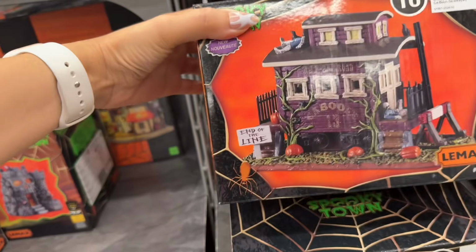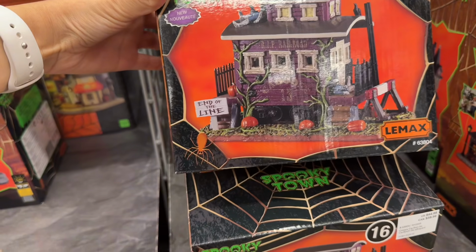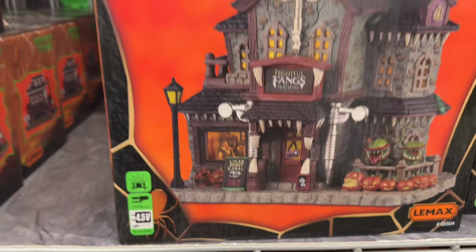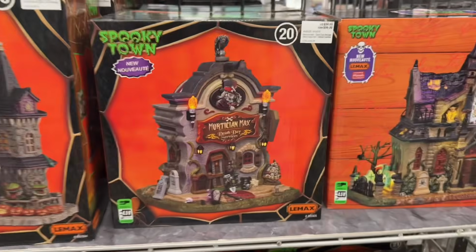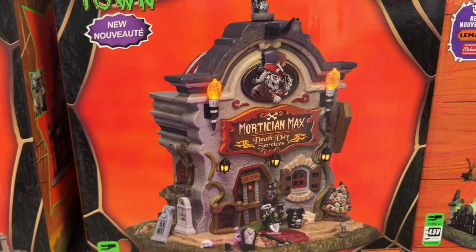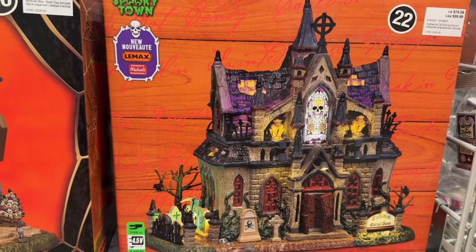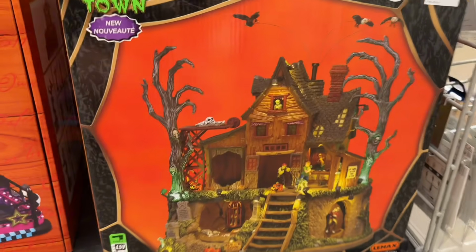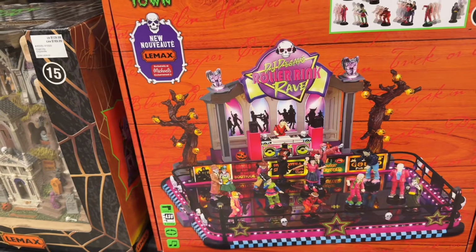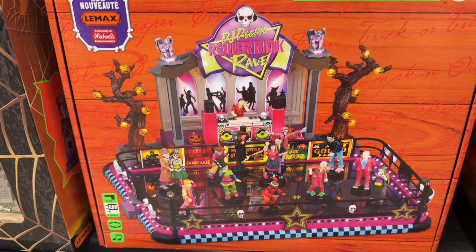We got some Spooky Town for $45. This one is $75. This is Frightful Fangs Dentistry. Mortician Max Death Day Services for $75. This one's also $75. Wow, $210 for this one. This is cool. DJ Decay's Roller Park Rave for $210. I like that.